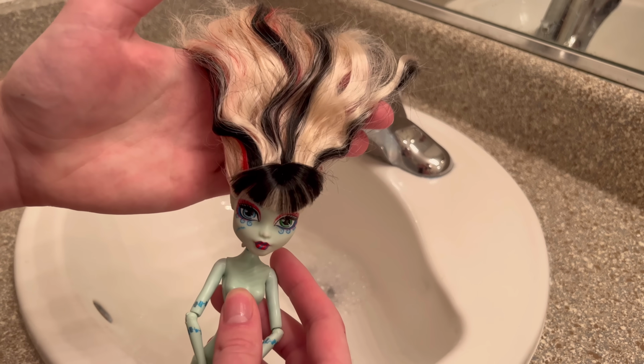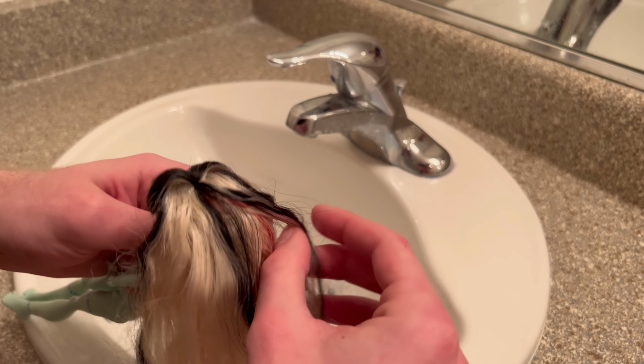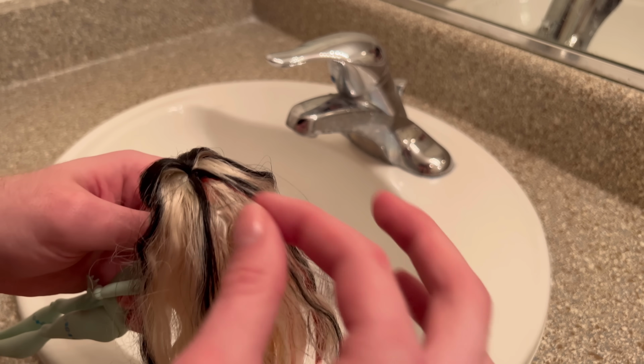Now this doll has really matted hair, even though it doesn't look as bad on camera. I made sure to find the parting before I did anything with the hair because, you know, this is very important once the bun's up.